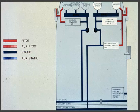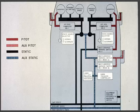It provides static pressure to the vertical speed indicator. The auxiliary system provides pitot and static pressure to the number 1 Mach airspeed warning switch, Mode A and Mode B. Auxiliary static pressure is provided to the cabin altimeter differential pressure indicator and the cabin pressure controller. The auxiliary static system can be used as an alternate source for the captain's and first officer's static systems.